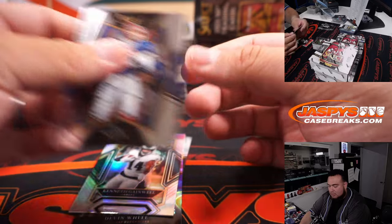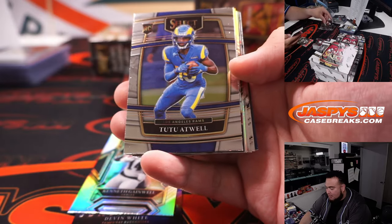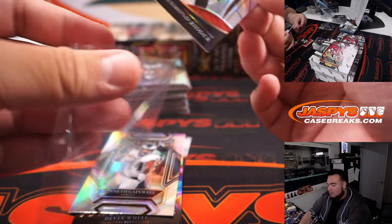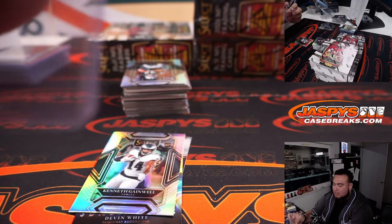Kenny Gainwell. Ooh, we got a big patch coming up. Usually thicker patches like that mean a big card. Desmond Ridder, Atlanta Falcons. That's going to EA. That's an XRC, so that's our second XRC.